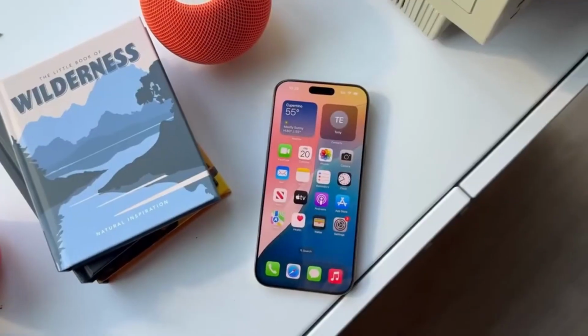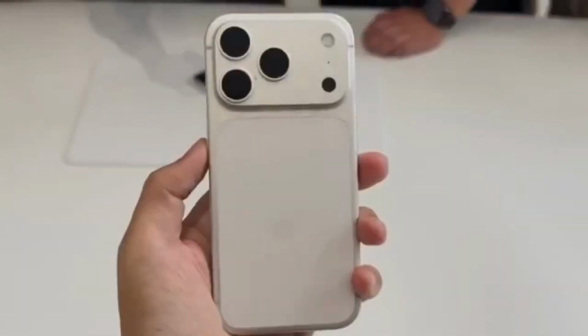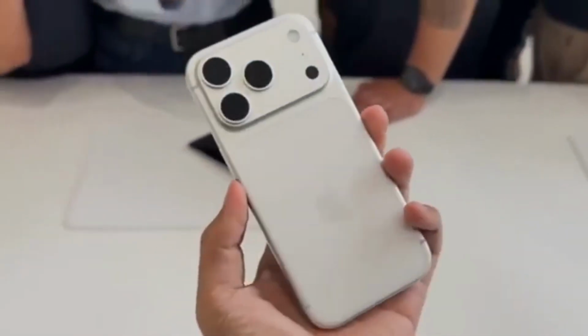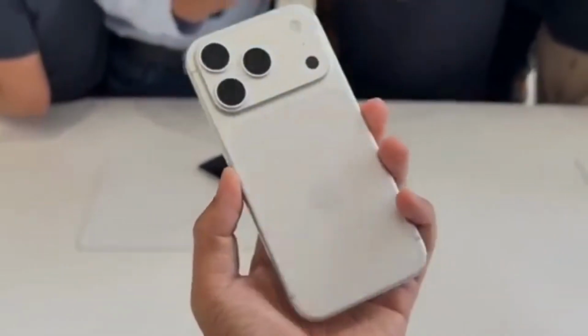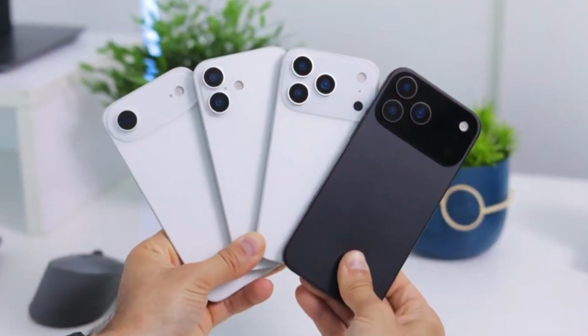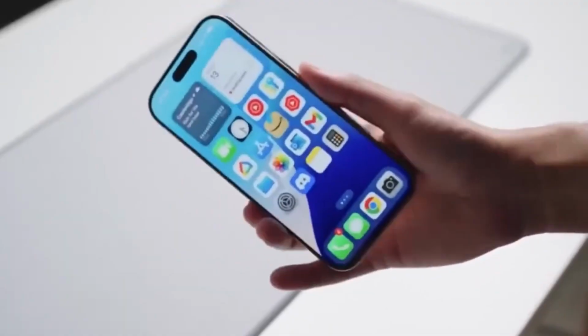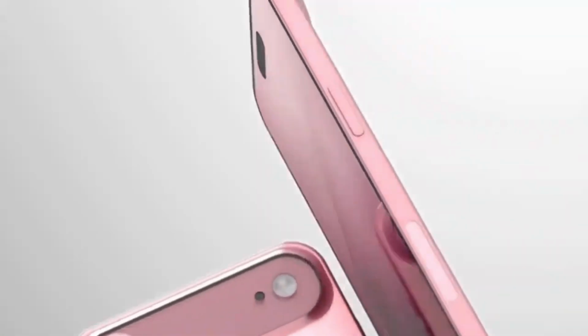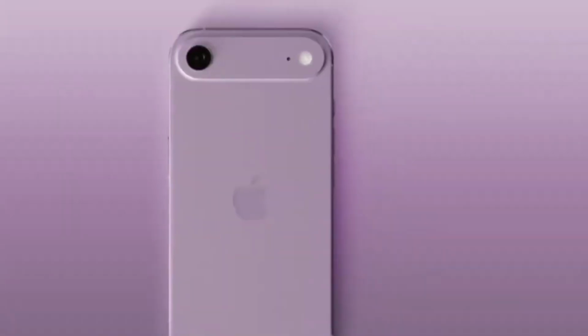The new coating, along with Ceramic Shield 2, is designed to do three things: make reflections less distracting, reduce the chances of glare, and deliver triple the scratch resistance compared to before. That's a meaningful upgrade, not just marketing. Apple is claiming outdoor contrast is literally twice as good as before, and if that holds up in real-world use, it's going to be a game changer.